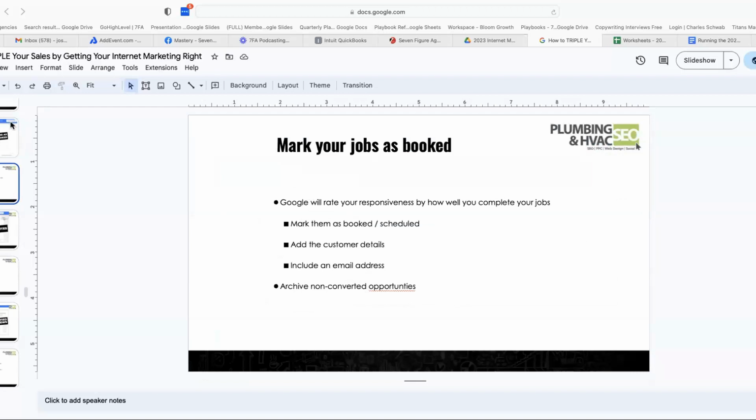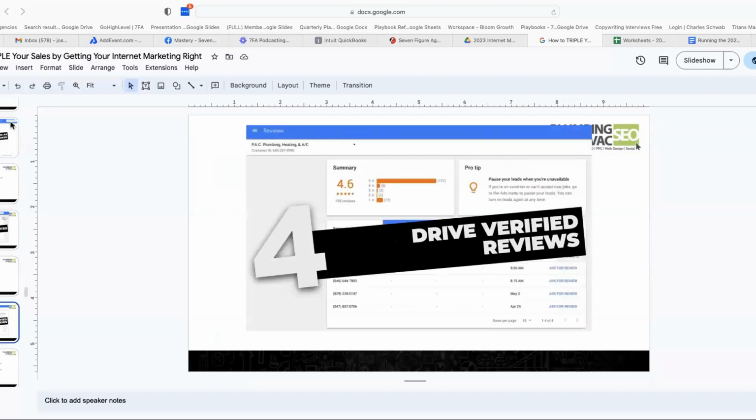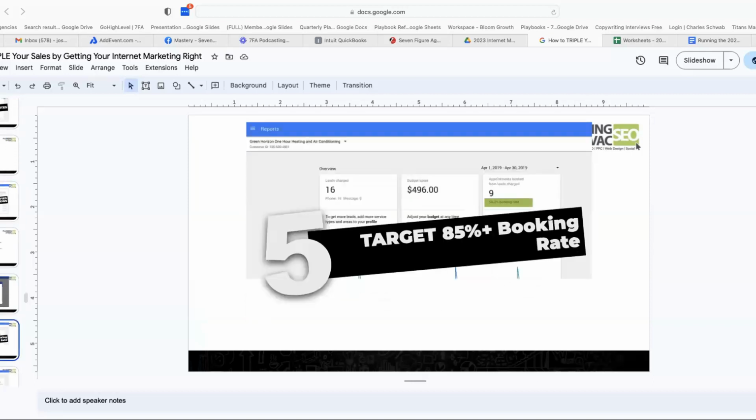So it's super important that you or somebody on your team is listening to those calls, reading the outcomes, dealing with the disputes, and driving verified reviews. There are reviews on Google Maps or Google Business Profile, and then there are reviews specific to Google local service ads. What you want is to mark those jobs as booked, push the review request through the profile, and then actually build up your Google local service ads specific reviews. These are very specific things you can do to improve your probability of winning with local service ads.